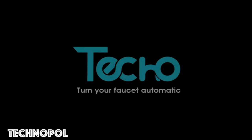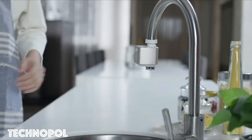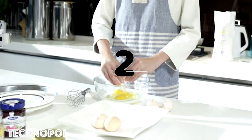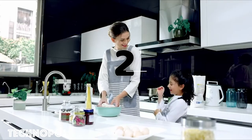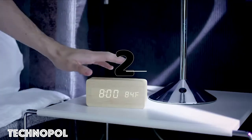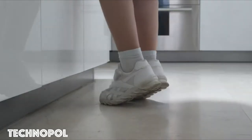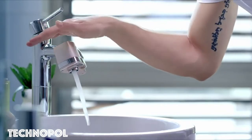Here comes a new concept for your home, the world's first smart, touchless faucet adapter. Techo Autowater. Life can sometimes get messy. Techo Autowater teaches children hand washing habits and helps your busy household get rid of germs.